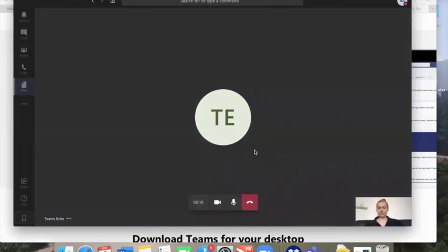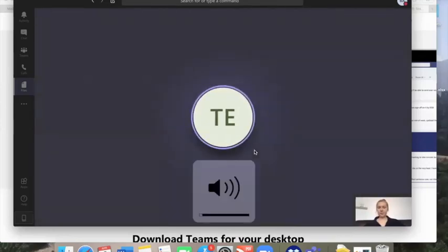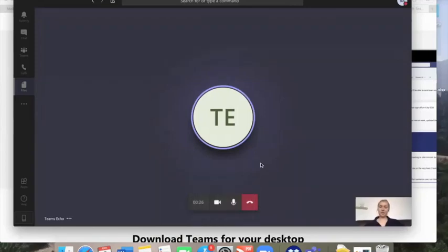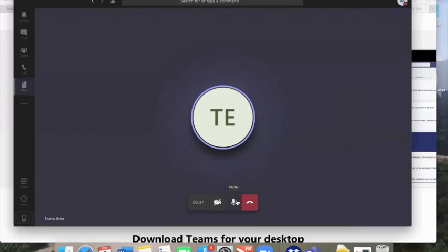So I'm just turning my volume down now, but you can see that that's working correctly. I can turn my camera off. And again, I can turn my microphone off. And this is exactly how you would be using it when you're working with other people. So again, that's a really good way to be able to check whether all of these are working.